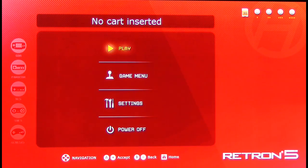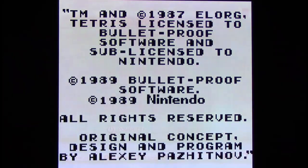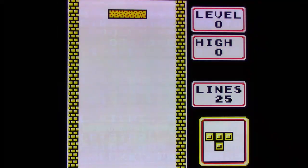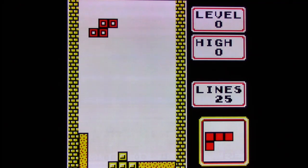So, we got a lot of games. First one we got up is the most iconic game on the Game Boy, the pack-in game Tetris. Anyone who's old enough to remember Tetris will instantly know that the Game Boy version is probably still the best game ever made. Tetris is an amazing puzzle game. It's a game that can appeal to anyone, whether you're a man, woman, or child. It doesn't matter if you're boy, girl, man, woman, whoever.